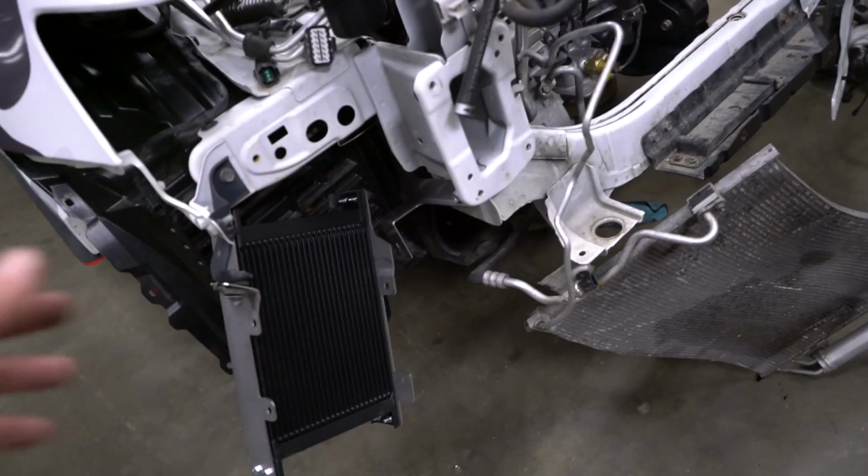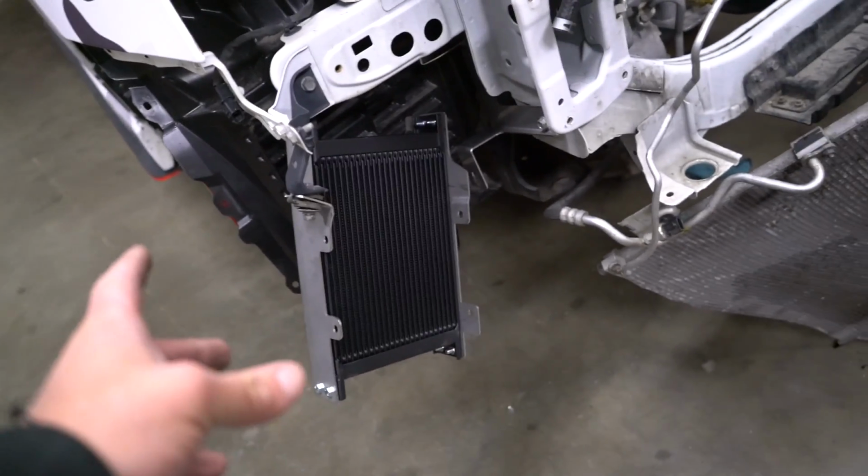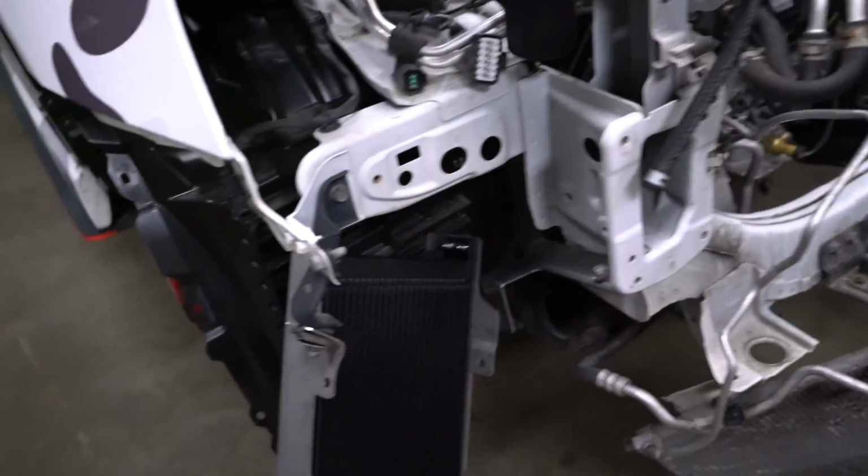All right, we got the braided lines made. From here, it's just putting the lines onto the car, getting the oil cooler fully bolted up, and getting that oil cooler duct thing back on, that plastic piece right there. And then we'll be all done with the oil cooler setup.